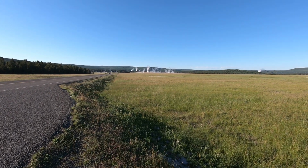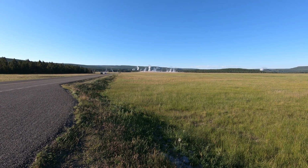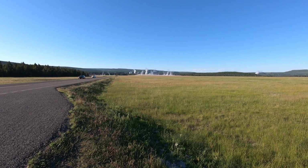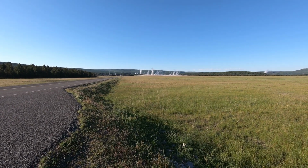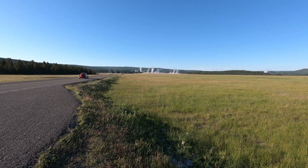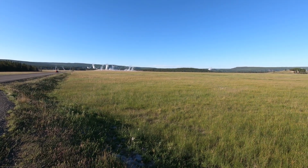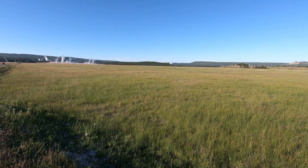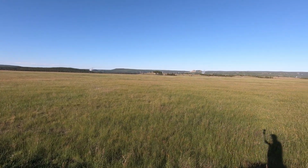This is kind of a cool shot here. You see all this smoke coming up from the ground over there, right? It looks like it's burning, but it's not. It's just boiling water. It's kind of cool. And the bisons, they really have a lot of grass here. Wow, beautiful, beautiful area here.